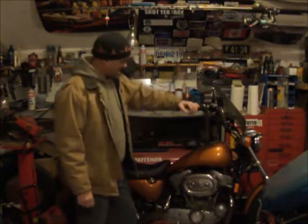As you can see, I got my bike jammed up into the back of my garage here. Every time we get a snow warning, I want to make sure I can pull the wife's car in here. If it snows overnight, then it's just a lot easier to clean up out front in the morning.